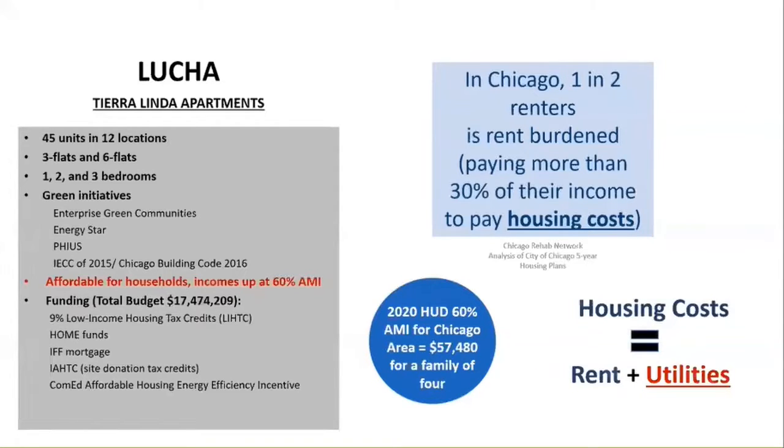So when LUCHA is setting rents for its apartments, we're considering overall housing costs for a resident so that we're not exceeding 30% of their income. Otherwise, it would be considered rent burdened. So housing costs is equal to rent plus utilities. That points out that it's really important for us as a developer to also be considering the costs of utilities for our tenants.